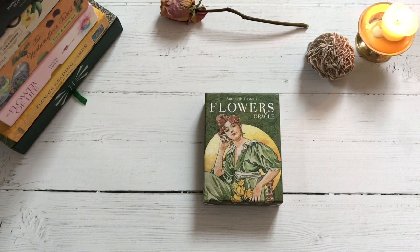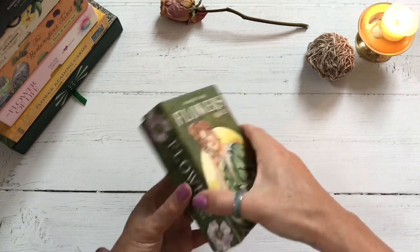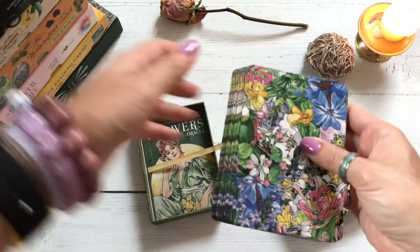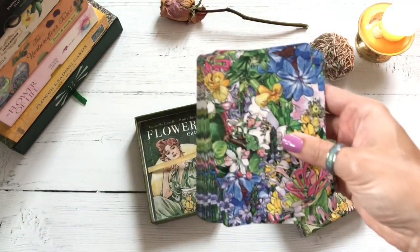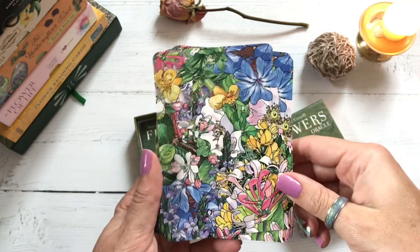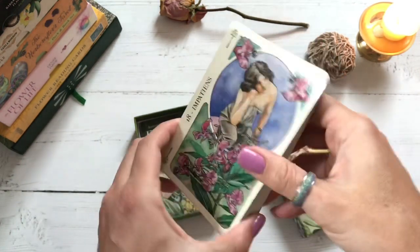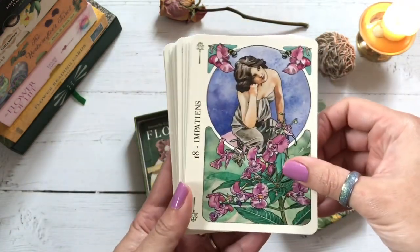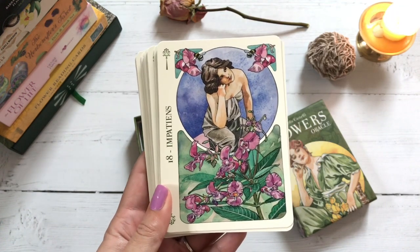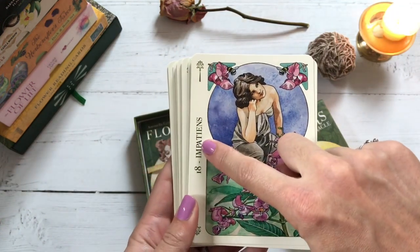And this next deck is the Flowers Oracle by Antonella Castelli. This one I don't really use in client readings. This is a personal deck, and by the way, those backings, so gorgeous. The artwork, the whole thing is gorgeous. It just has the name of the plant and then a beautiful picture to go along with it.